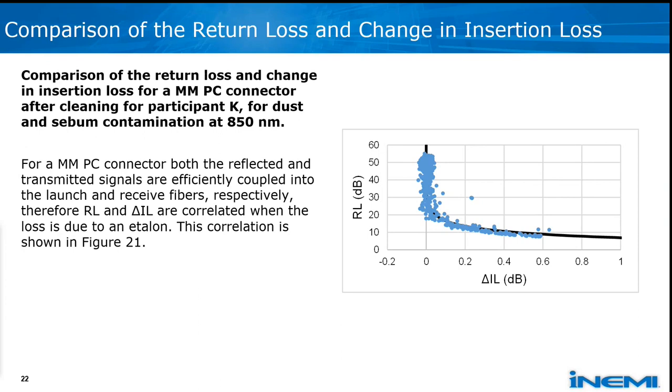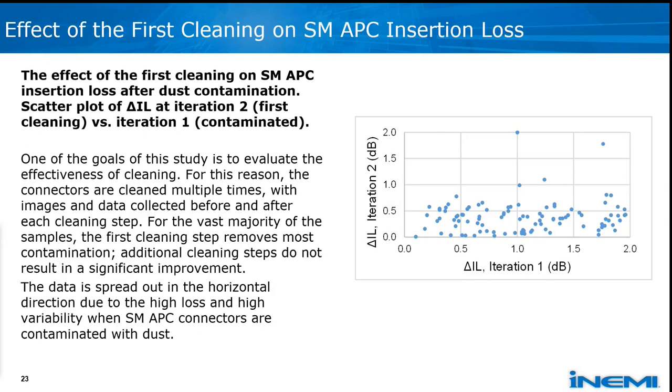Again, proving that one of the problems with these physical contact connectors was the formation of an etalon when contaminated. The final two slides of data show how the insertion losses of the physical contact connectors change when cleaned. In particular, this is showing this single mode APC connector, comparing iterations one and two in the scatter plot. The data is spread out across the horizontal axis. That's iteration one, as contaminated. So losses go up higher than 2 dB, but it's just narrowed down so you can see better what's going on at low losses.